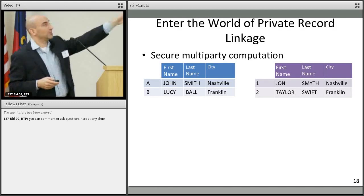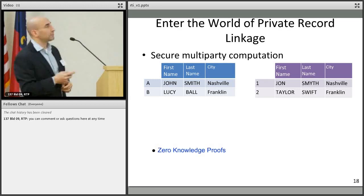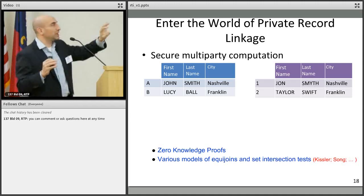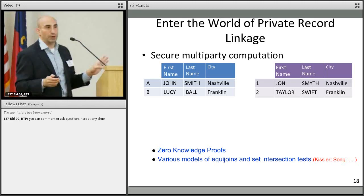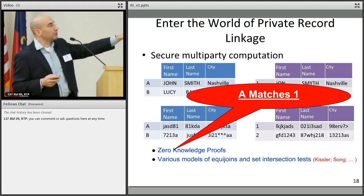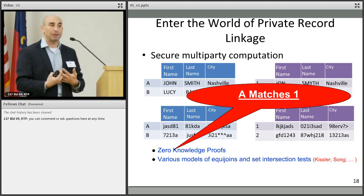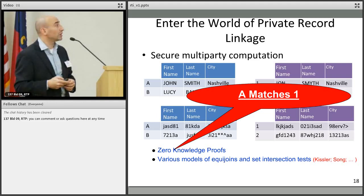So I'm giving you a couple of examples here again, first names, last names, and cities of residence from 2 different places. And so the notion of a zero-knowledge proof would say that you would be able to test the similarity of these things without disclosing what anything corresponded to in a fully encrypted form. It's magic, okay? And so there's lots of ways of doing what you would call an equijoin, just an exact test, or a set intersection test to see how many records in a database are in common to try and get some statistics on that joint distribution.